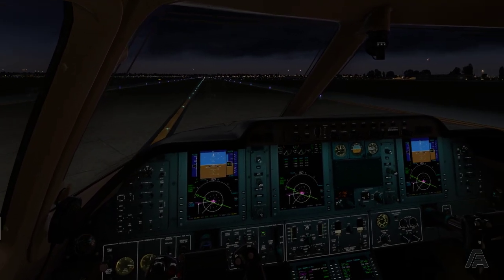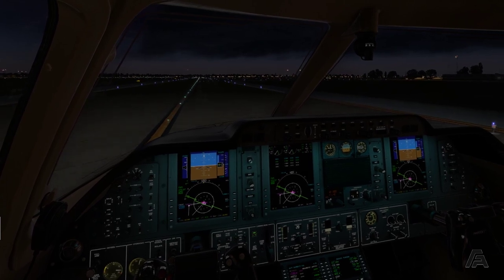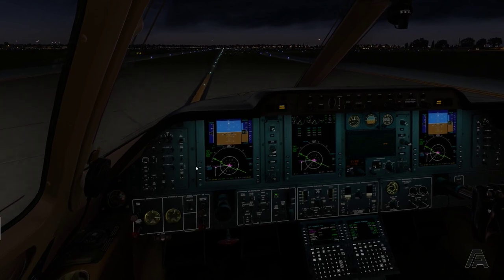We're almost there. Okay, 745 ground, official 134 is unavailable. Taxi Delta on the 328, hold short Tango. Delta on the 328, hold short Tango, Air Canada 745.